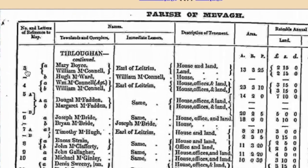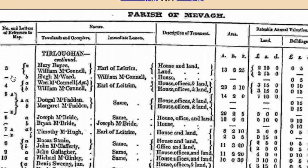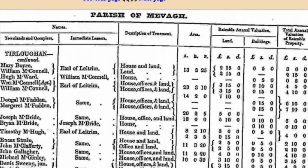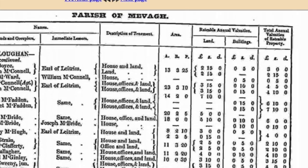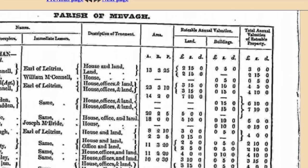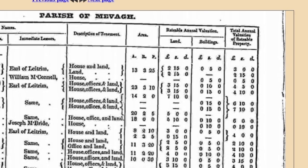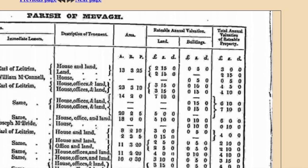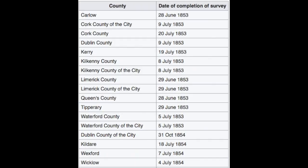It was a property valuation survey carried out under Sir Richard Griffith, and these surveys cover the entire island of Ireland and give detailed valuation of every taxable piece of land. This was done in order to estimate the annual income that any given property should have produced at the time. So the Griffith's valuations were published county by county.